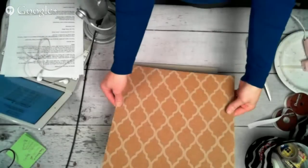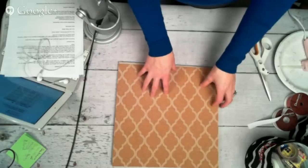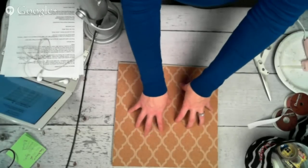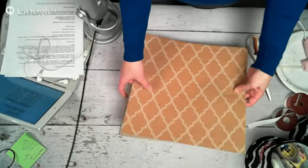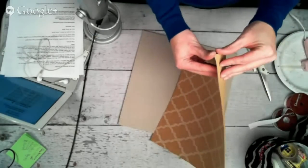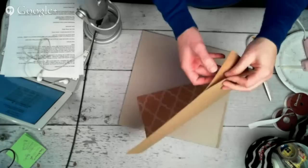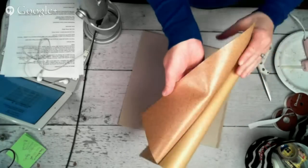This scrapbook paper is a wonderful cork. It's like a cork board, and it's perfect because it will be gripped. Nothing's going to slide around on it. You could use other different types of pattern papers. I just love the cork because it won't slide around. So all we're going to do is adhere this right onto it, and I'm going to show you a trick. Now, I know you really want to just peel off the whole thing. Don't do that. Just peel off part of it.